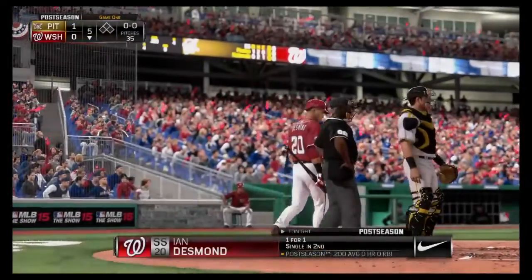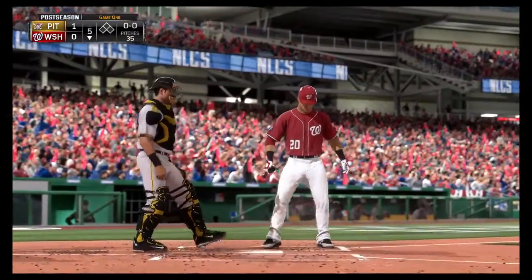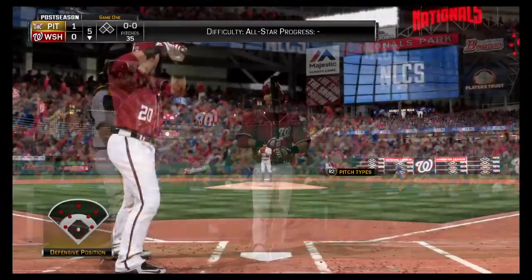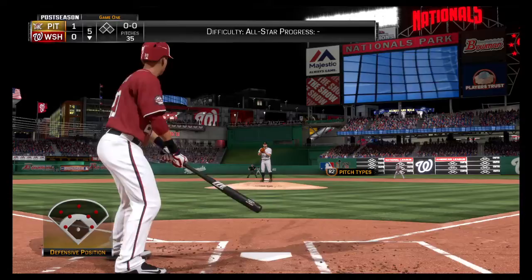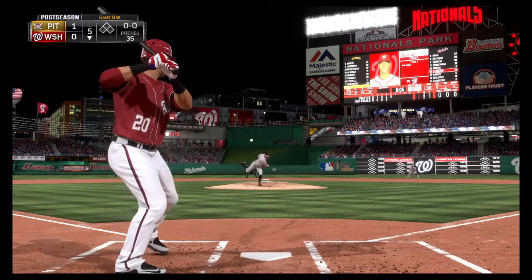Ian Desmond will stand in to lead things off here. His guys have been unable to get anything going to this point. Yeah, and you think so many times in the postseason, we see starting pitching really come to the forefront. And this guy's been every bit as good as advertised so far.